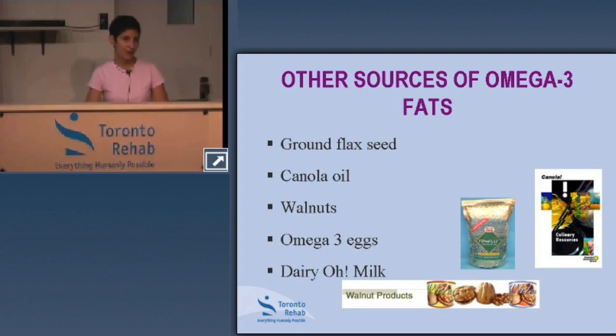The seeds themselves in their whole form have a very long shelf life. You can literally keep them in your cupboard for up to a year. Once you grind them though, they tend to go rancid very quickly. So if you do grind a certain amount at one time, be sure to store it in the refrigerator or even the freezer, and it's good for up to 3 months.